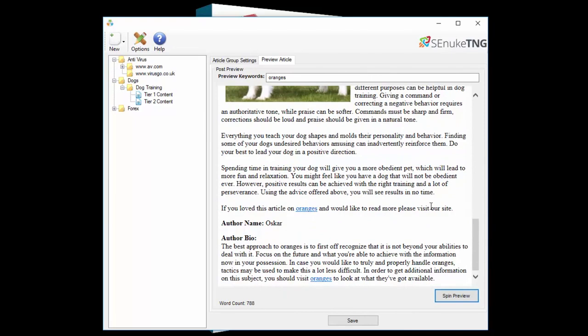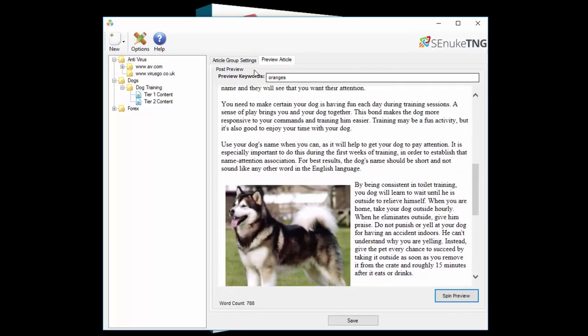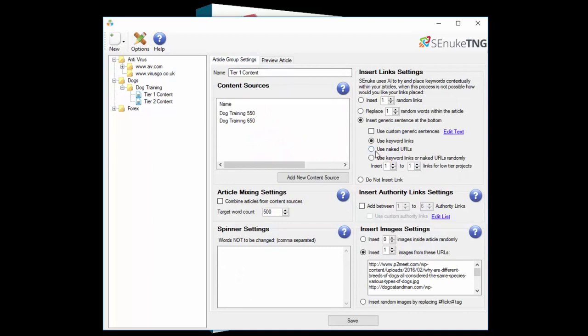Now, TNG has hundreds of these sentences, and they're all in spin text format, so it spins out into tens of thousands of different variations. As such, it's a very good way to get a contextual link in if it's not there in the article itself already. The last one there is the naked URLs.